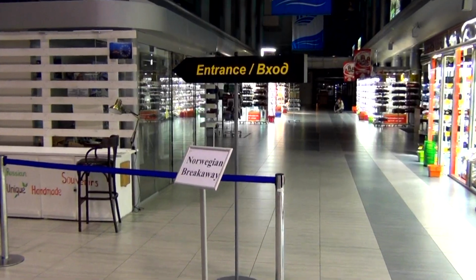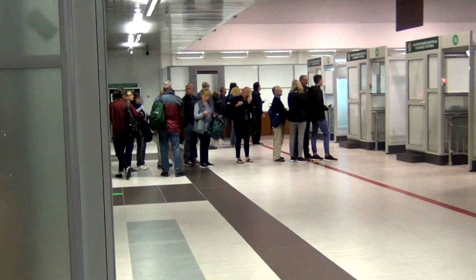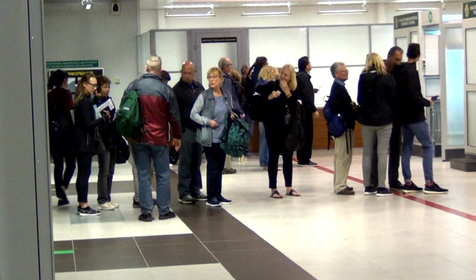A short bus ride got us back to the port at around 8:30, where we went through the customs station again in order to get back onto the ship. We had a quick dinner at the Garden Cafe, and since Dane and I had gotten up at about 5 a.m. again, we went to bed at around 11 o'clock.